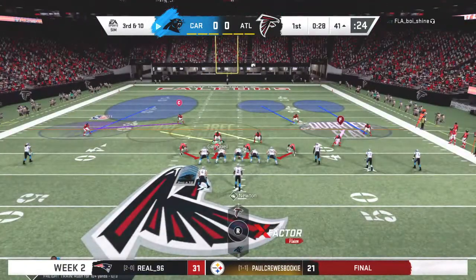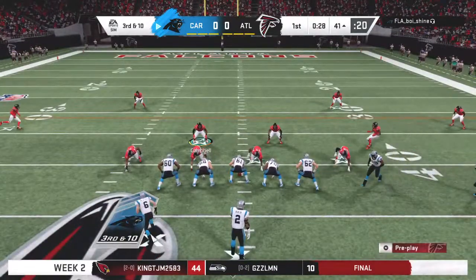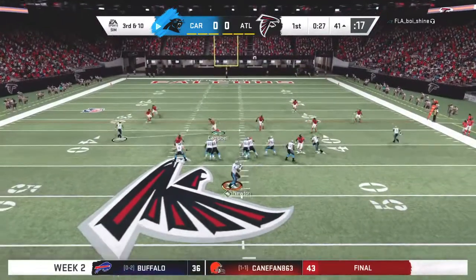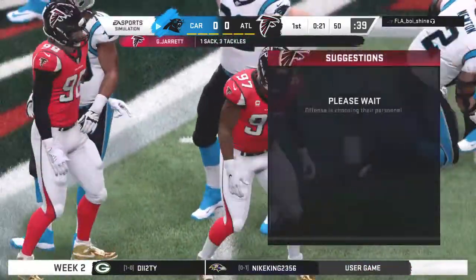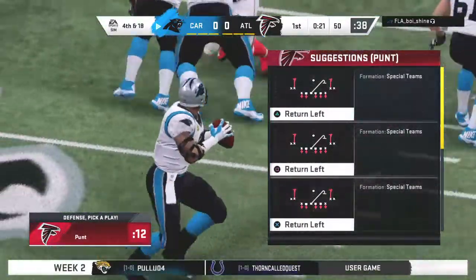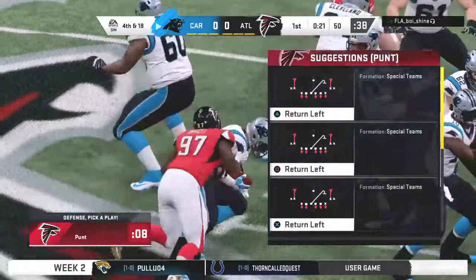From the gun, here's Newton. And he's going to be sacked. They sack him back right at the midfield stripe. Grady Jarrett coming in to drop him for a loss of 8, and it also brings up 4th.